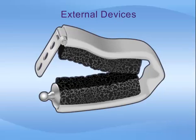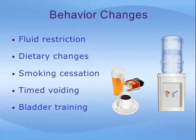External devices, such as penile clamps, have also been used by many men to manage their leakage. The device shown here, called a Cunningham clamp, is used to clamp off the urethra and prevent leakage episodes. These have to be used with caution, as they can cause discomfort and even injury to the penis and urethra. A dedicated nurse or therapist can work with you to make some behavioral changes that can lessen the degree of urine leakage. Moderate fluid restriction is reasonable to consider, so long as you do not allow yourself to become too dehydrated.